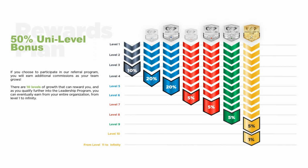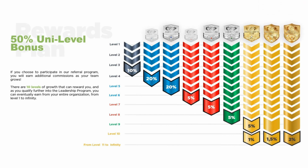So regardless of how large and how deep your business grows organically with friends sharing with other friends, you'll be able to capitalize on it. Ambassador is the next rank, and finally, Global Ambassador, where you can receive a 2% global bonus on anything that joins your uni-level, no matter how large it becomes. The uni-level bonus contributes towards your bull capital.